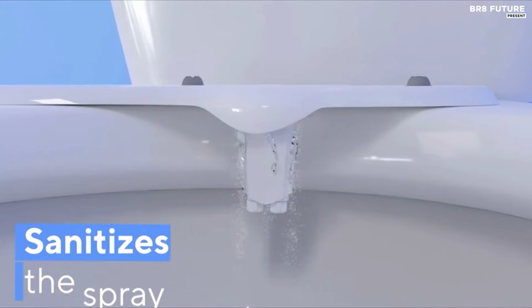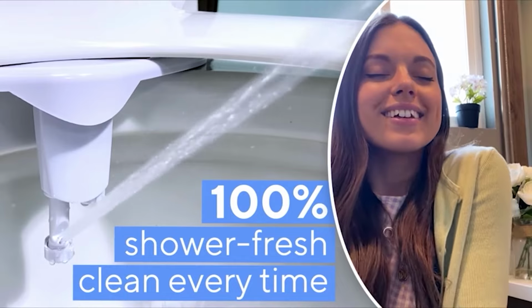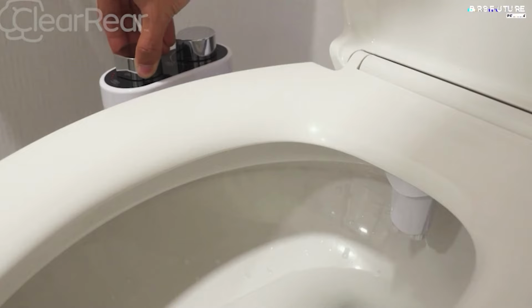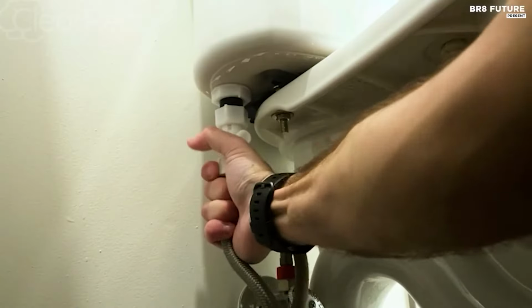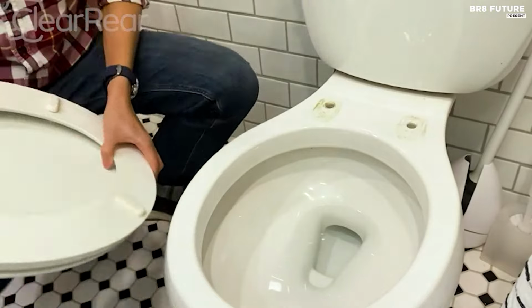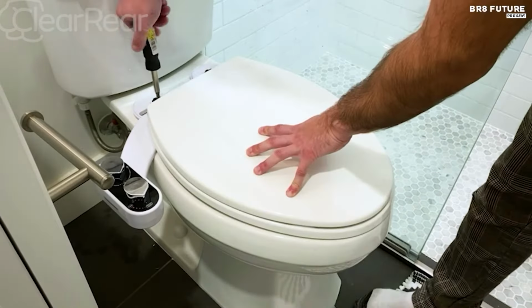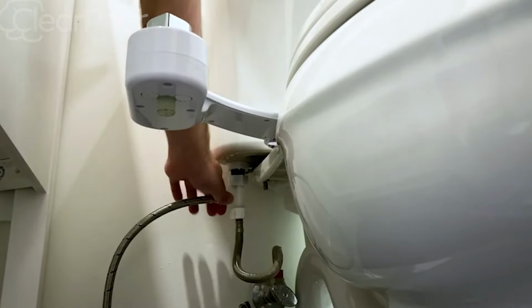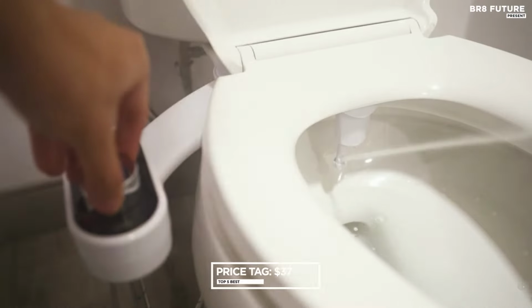Installation is a breeze, requiring no plumber or electricity, and can be completed in just 15 minutes, thanks to the inclusive kit. Not only does the Clear Rear Bidet Attachment provide superior hygiene, but it also promotes environmental sustainability by reducing toilet paper usage. With billions of rolls used annually, this bidet attachment offers a greener alternative for conscientious users. Priced at a reasonable $37.